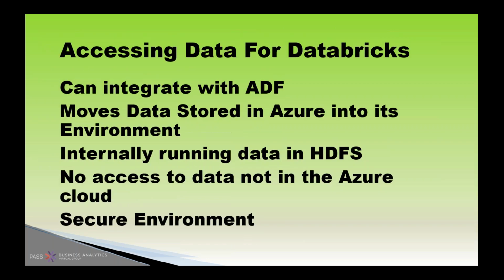So how would you run a Databricks process? Well, you can incorporate it as part of, say, an Azure Data Factory solution, or you can use it independently of ADF. What Databricks will do as part of its processing is move your data, wherever it is, into its file structure, because that is how the underlying technology works. You need to be able to copy the data into Databricks, put it into a format that it can process very rapidly, and then the data is moved out. Internally, what you're really doing is running a flavor of HDFS. You don't see that, you don't have control over that, but internally, that's really what's happening.